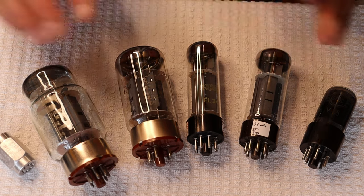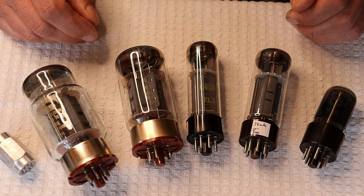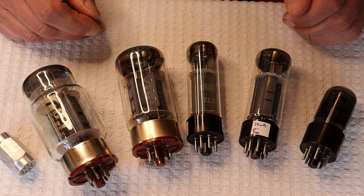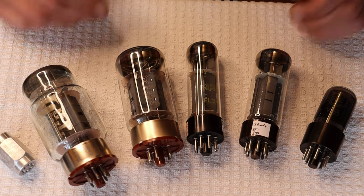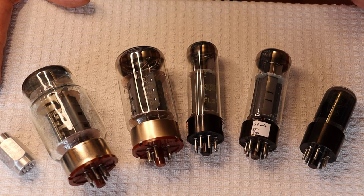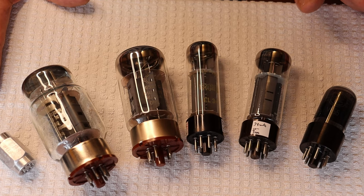Even though we may find at some point that we simply don't have matched quads of these tubes, we're going to keep bringing in singles and pairs. And if a wholesaler has a dozen of them and none of them match, that's fine. We'll just bring them in and use them as spares. Out of the dozen, we'll probably lose five or six right off the bat, just because they're not good tubes.